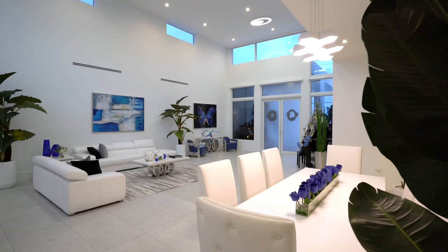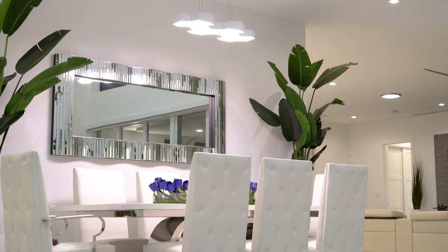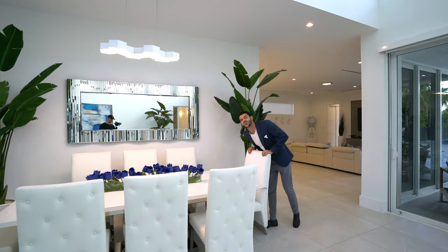They have a nice big table with a really cool light fixture. That's a hexagon, right, George? Those are hexagons? Yeah, a hexagonal light fixture.